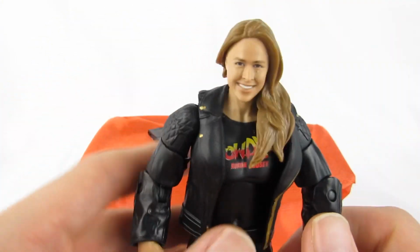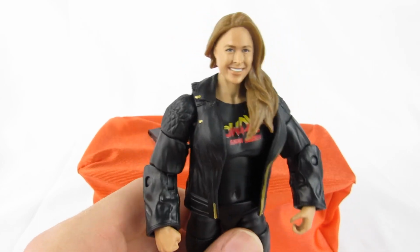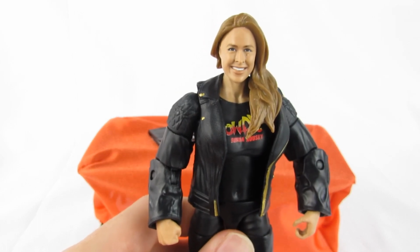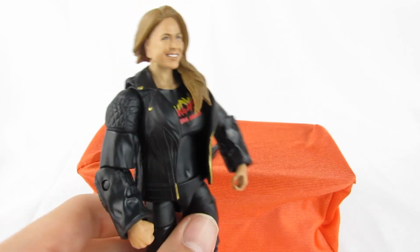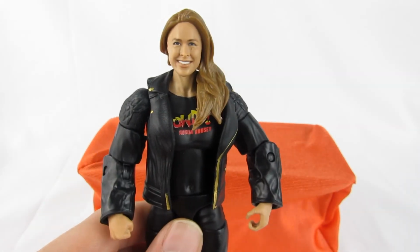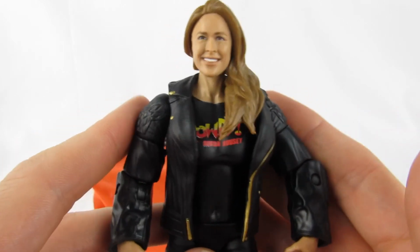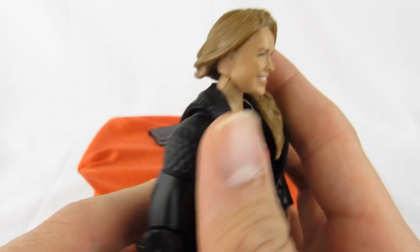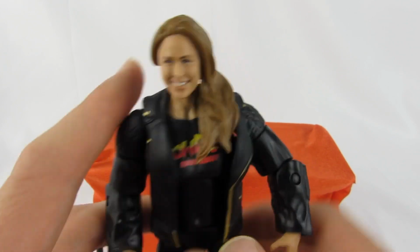Now moving on to her attire, something I noticed is her first in the line figure was based on her appearance at the end of the Royal Rumble. And in that appearance, she's wearing a very baggy leather jacket. Well, that was Roddy Piper's jacket. Fast forward to when she signed her Raw contract and she was wearing a more form-fitting, smaller leather jacket that was not Roddy's. And that's what they meant to do with this one. However, the little triangular designs are that of Roddy Piper's leather jacket. So just an interesting side fact note.